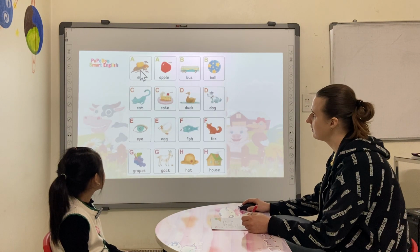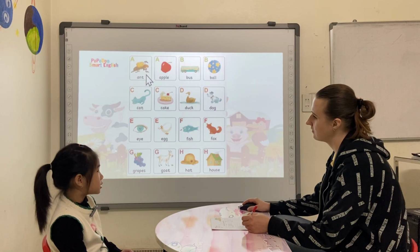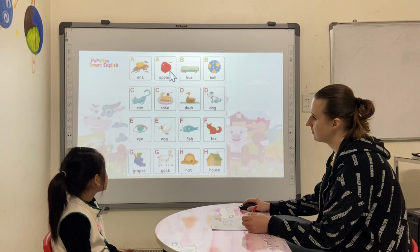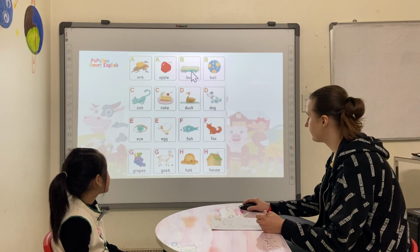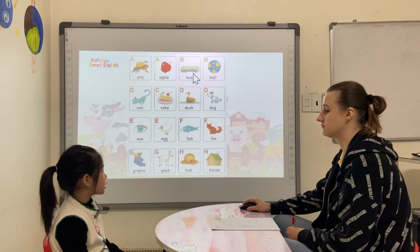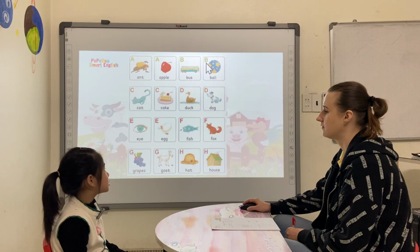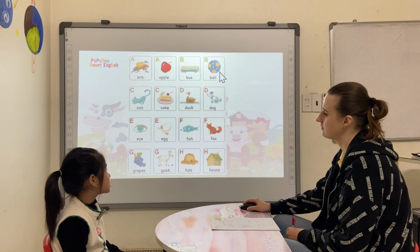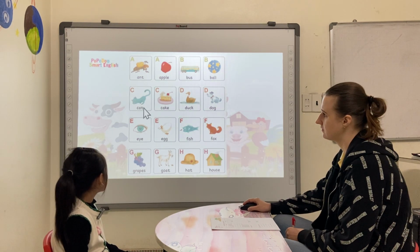Okay, what letter is it? It's an I. What is it? It's an apple. Letter? It's letter B. It's a bus. It's letter B. It's a ball. Letter? It's letter C.